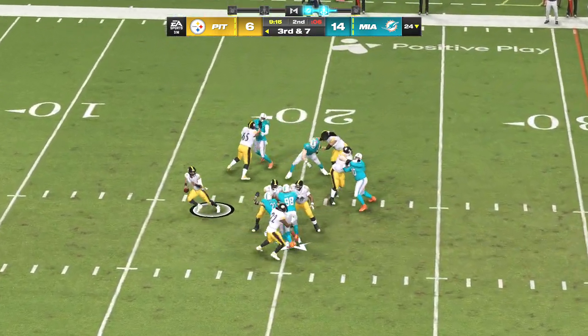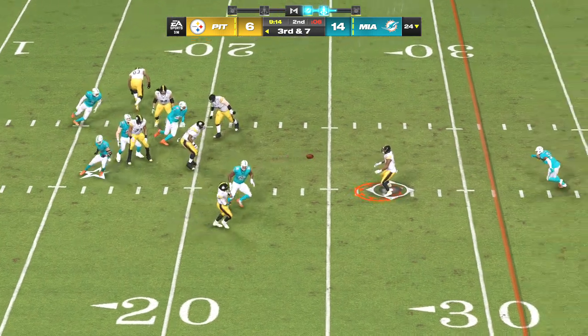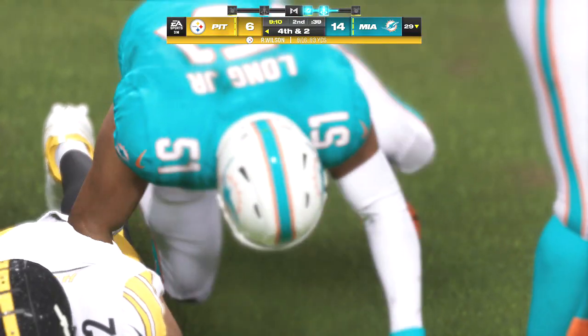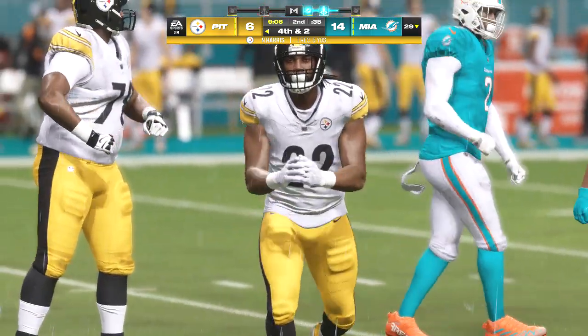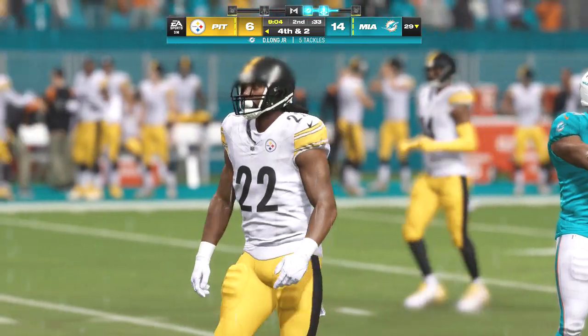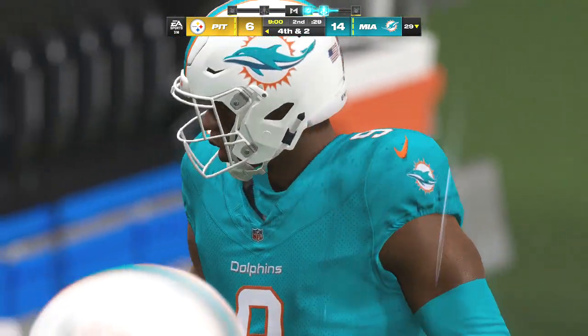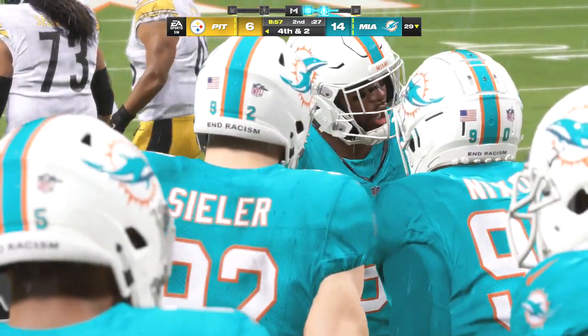Now it's Wilson. It's brought in by Harris. And he will be marked down short of the first as they get to him at the 29. So give him 5 yards there on the pitch and catch. And it'll be 4th down. A short gain that doesn't get them the first down brings up a 4th down situation.